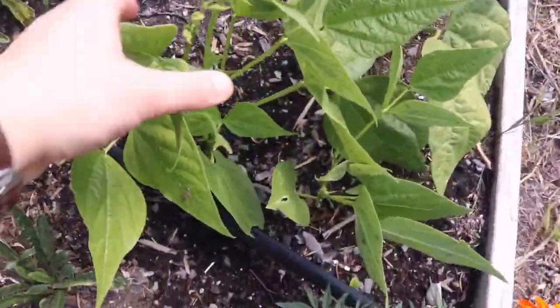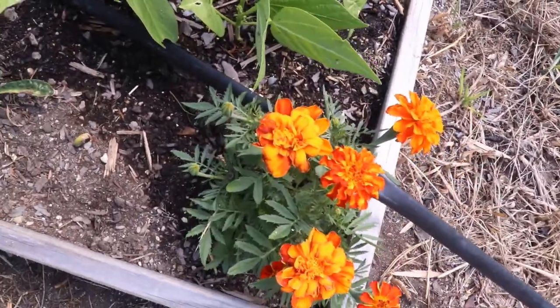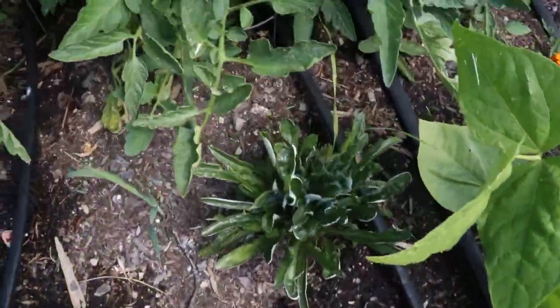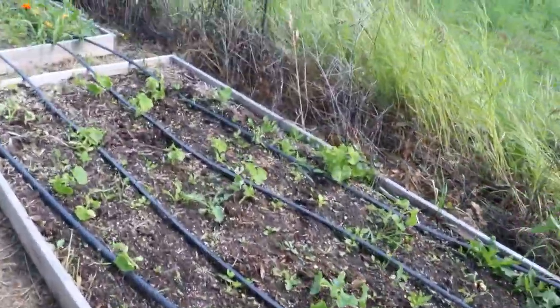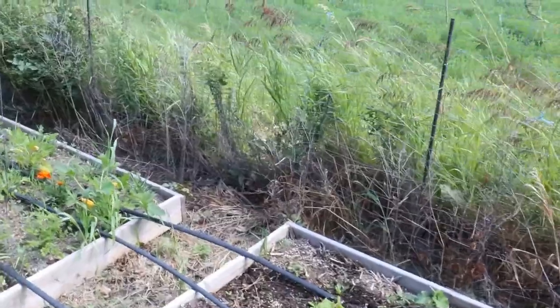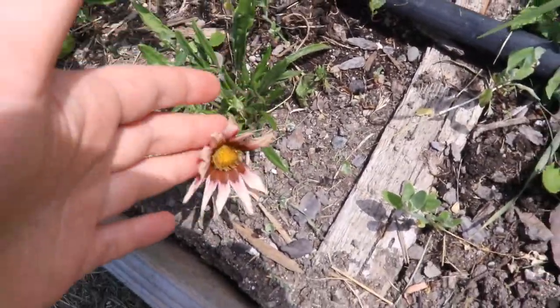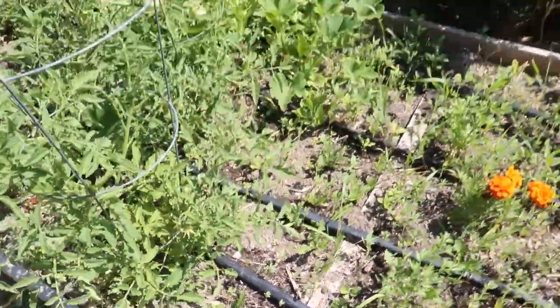And here I have the tiger eye bush beans, which is a drying bean. More marigolds. And I have a bit of gazanias in between. There's a gazania flowering somewhere here. Oh, here it is. That's kind of what they look like. You can get multicolored ones and they come in some pretty colors.